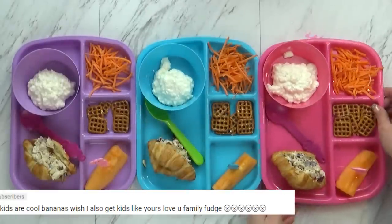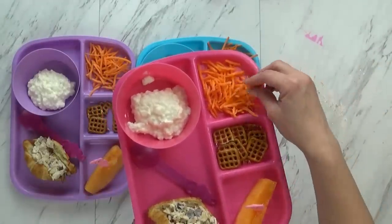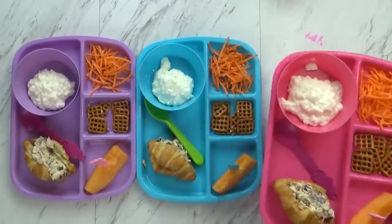Now back in this corner, Kenzie, do you know what this is? It's carrots, but these carrots are in fun little strings, so that might be fun.